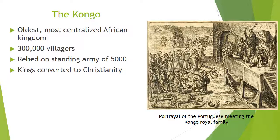Now, the kings of the Congo converted to Christianity early on and sent members of the ruling family to Portugal for their education. So from a very early period, there's a real deep relationship between the Congo and Portugal. Portuguese missionaries converted members of the court, many of the provincial chiefs. In the ruling class, many read and wrote in Portuguese and Latin fluently, impressing European aristocrats with their knowledge of European culture.